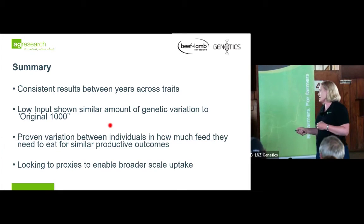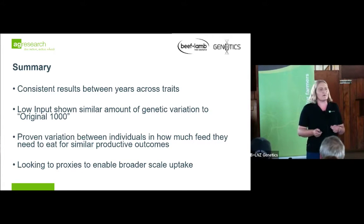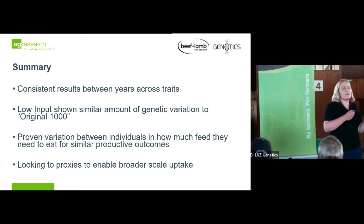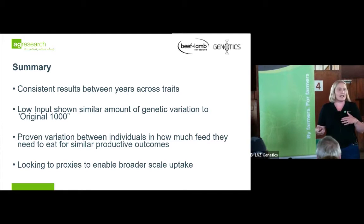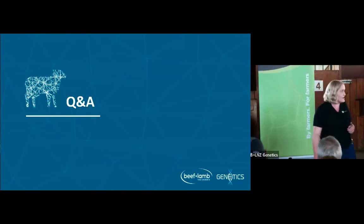But what we have shown is definitely a similar amount of genetic variation. But we do recognise, and this is part of that program of work that Suzanne and I are involved in with the Grass to Gas international program, is looking at some of these proxies to enable that broader scale uptake, because we can think about methane directly as being the amount of methane that the animal's producing, but we know that methane is also a byproduct of feed intake. So if we can have these animals that are eating less feed, is that another way that we can achieve some of these reductions in methane that we need to be targeting? And with that, over to you, Sarah.